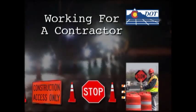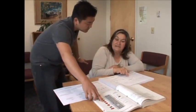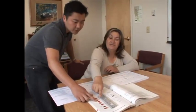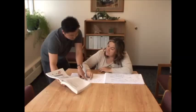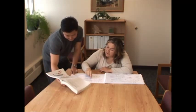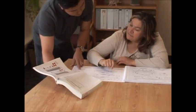In addition to the on-site superintendent, an employee of the contractor, each project will include at least 2 members from CDOT, the project engineer and the resident engineer. The project engineer will handle all of the engineering aspects of the project and is also in charge of monitoring traffic control and safety measures. The resident engineer will visit the site often and serve as an overall coordinator.